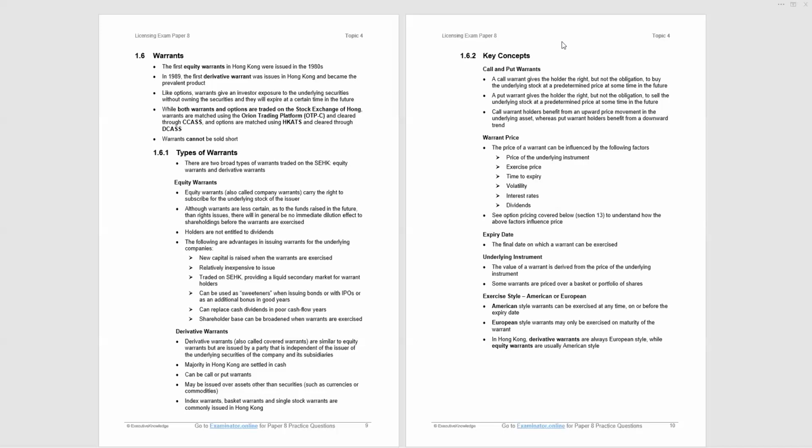So for the company, what are the advantages of issuing warrants as opposed to actually issuing new shares? Well, new capital is raised when the warrants are exercised. So once the holder exercises, new shares go out and you receive more money. You are issuing capital. Relatively inexpensive to issue, that is the warrants. Traded on the stock exchange, providing liquid secondary market for warrant holders so they can buy and sell. Can be used as sweeteners when issuing bonds or with IPOs.